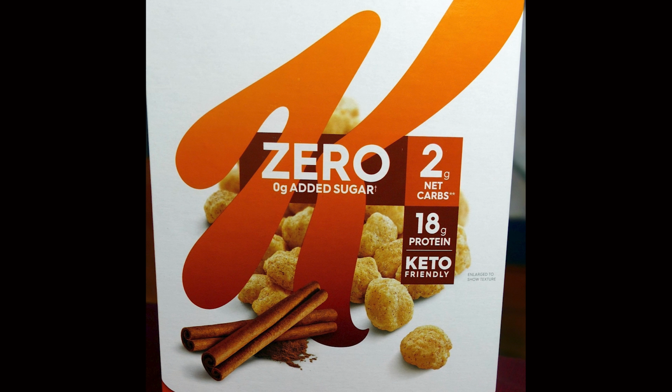The third cereal I ate was Special K sugar-free cinnamon. It boasts of being keto-friendly, and it lists 2 grams of net carbs per 1 cup of cereal, very low. So with my 2 cups of cereal, I would only be getting 4 grams of net carbs, but I would be eating 16 grams of total carbs, which is still significantly lower than almost any non-keto cereal you would find on your grocery store shelves.